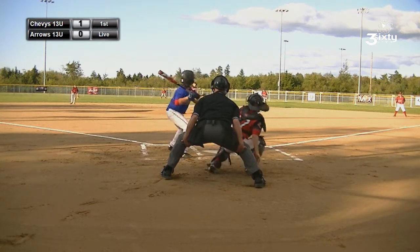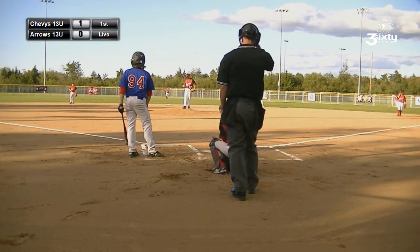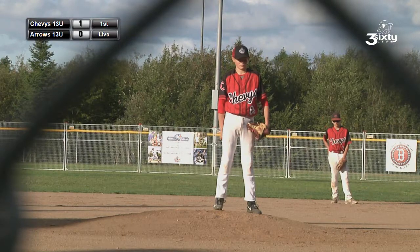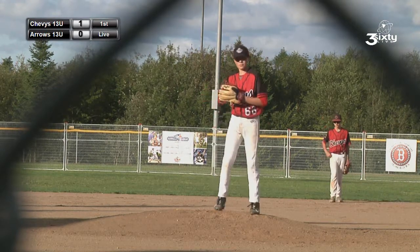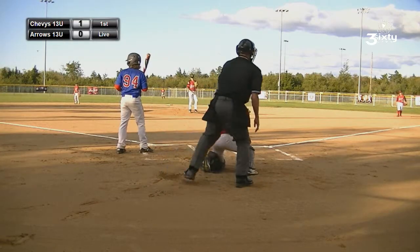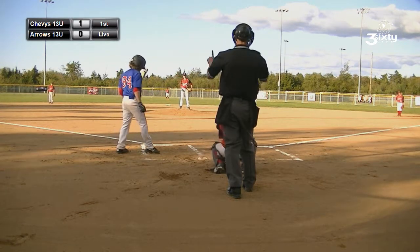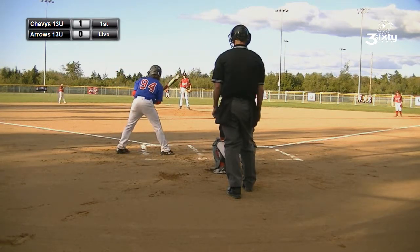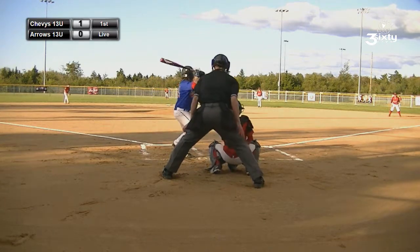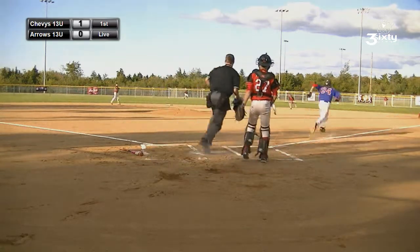Here comes the 0-1. That one misses just a bit high and outside. 1-1 now the count. My understanding of how the Home Run Derby is going to work is there will be 8 participants, one from each team. There's a strike on the inside corner, 1 and 2. And each participant will get 10 pitches, 10 chances to try and launch one out of the ballpark. And it may be a bit of a daunting task with the wind continuing to blow in here.